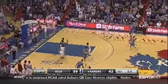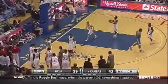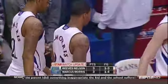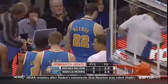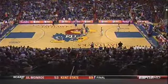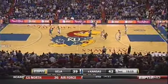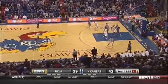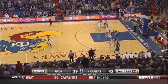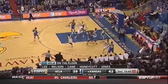Anderson. There it is. Oh. That's okay. Kansas will take a 3-point lead to the break. Star Watch update. Nelson and Morris relatively quiet. Tyrell Reed, 15 points for the Jayhawks. Remember, to start this second half, Taylor and the Twins have 2 fouls each. Josh Smith starting, John. He has no fouls in 14 minutes. The longest stretch he's gone this year.